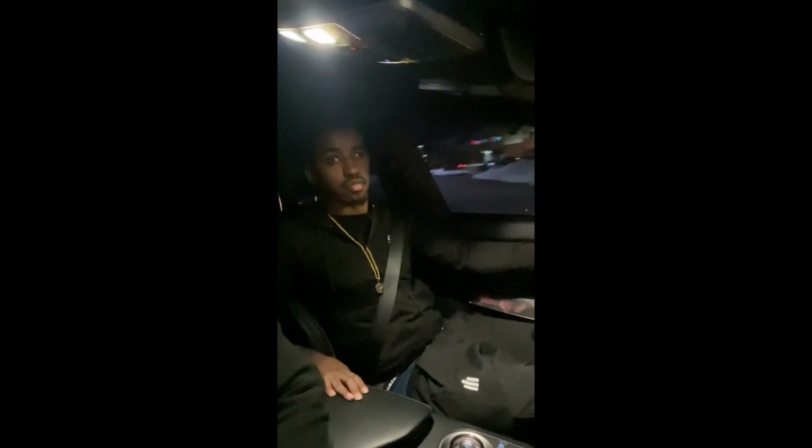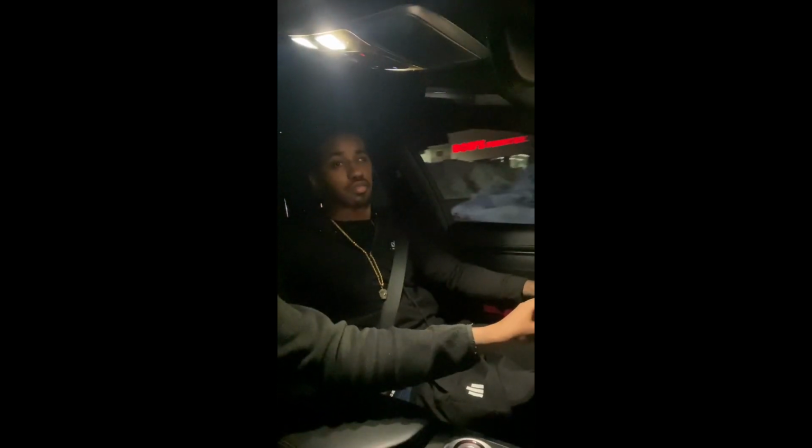Brake right here and take a left. Put your blinker on. Let me see if I can make this a little brighter. Yep, let's go ahead and take a right. He's looking both ways. And you're gonna go straight. And then this is a stop sign right here.